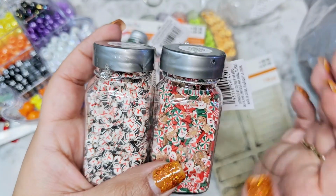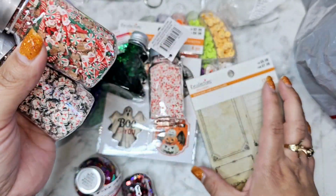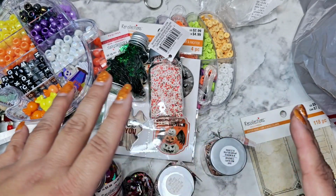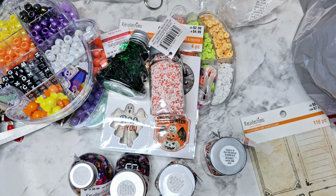I am still stuck on Halloween. I had so many more ideas of what I wanted to create for Halloween. I just haven't had the time. So I'm going to have to work on that. But yeah, that's my little haul for today.